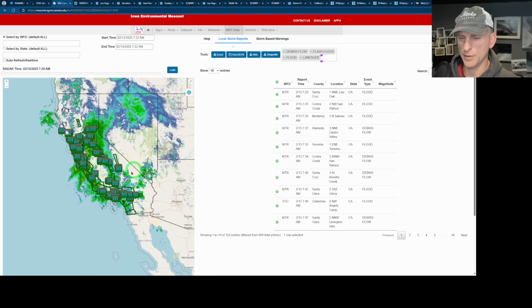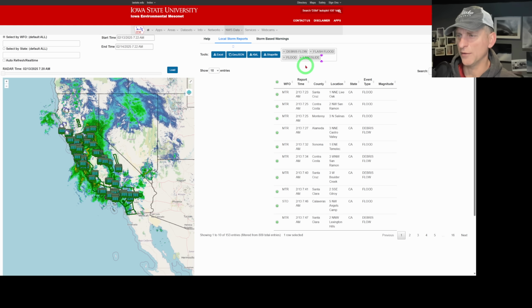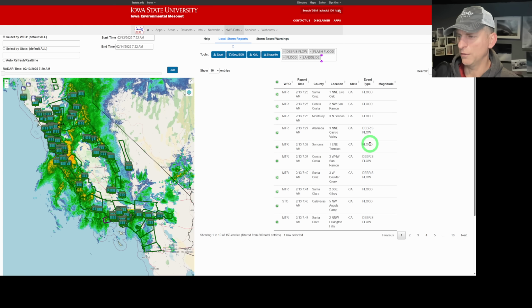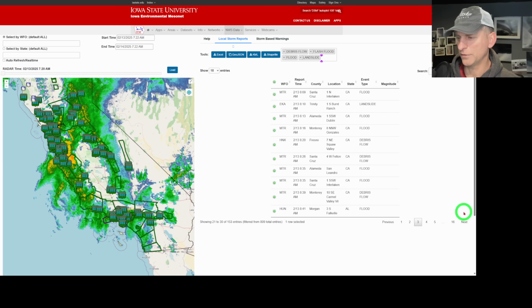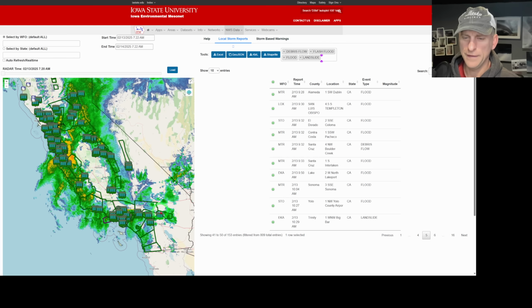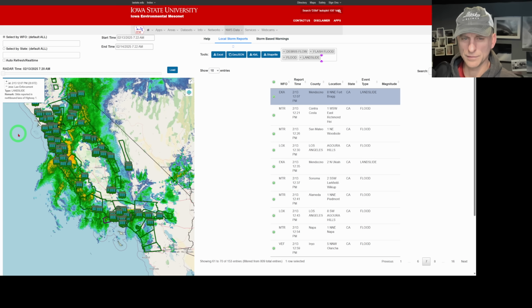And again, a lot of storm reports. You can just see how many of them are out there. I've got debris flow, flash flood, and landslide selected. If you scroll in here, you can just see we're all over the place. Debris flow, flood, flash flooding here as well. You can go on down the list and see the different locations where this was reported. So yeah, a very interesting weather day here across California, and a frontal system that really affected much of the state of California. If you go across some of the northern portions there, you can see a landslide reported northbound lane to Highway 1 as well.